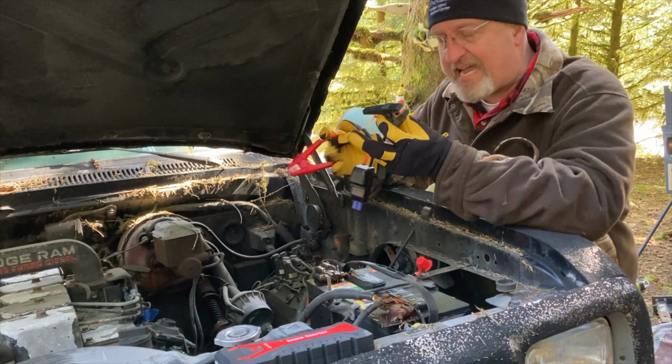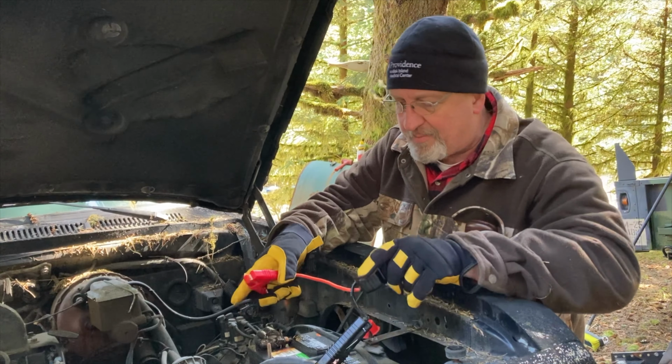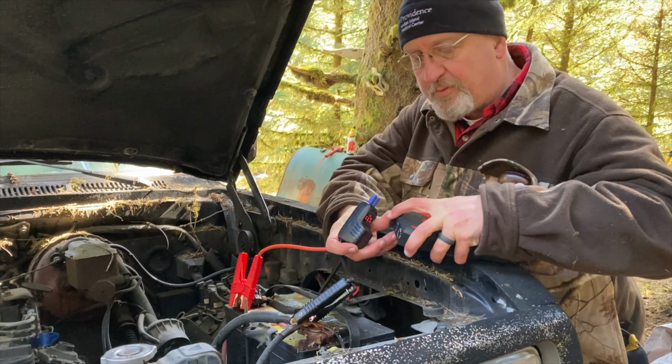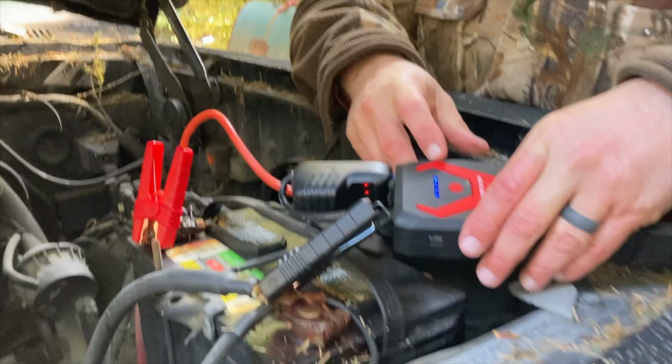Now ground is black, positive is red. Ground, earth. So I'm going to put the ground on first, then I'm going to hook up positive. I'm at 11.7 volts, which is unsat. And actually, that's lower than you should go for battery health. This plug only goes in one way, so you don't have to worry about screwing that up. This thing does little circles when it's ready to go. Then I hit the power button, just make sure the lights are on.